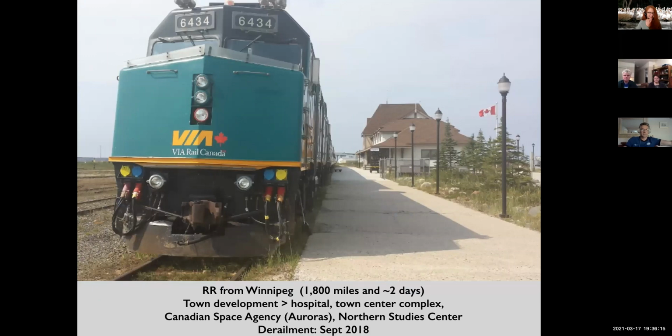With that decision being made, a railroad was constructed from Winnipeg to Churchill in order to deliver the grains. And this is almost 1,800 miles, and the trip takes almost 2 days. With completion of the railroad, the town really started to develop more and more. A hospital was constructed. They now have what's called a town center complex, which houses the hospital, the school, a library, a recreation center, and, being Canadians, an indoor ice rink.